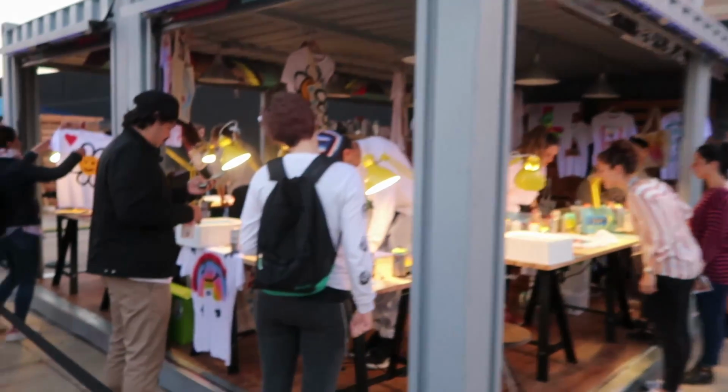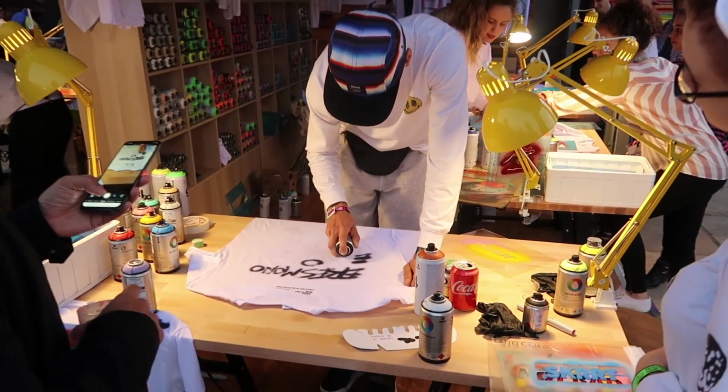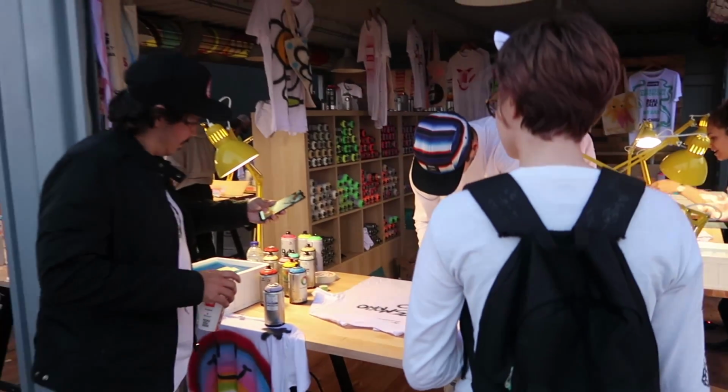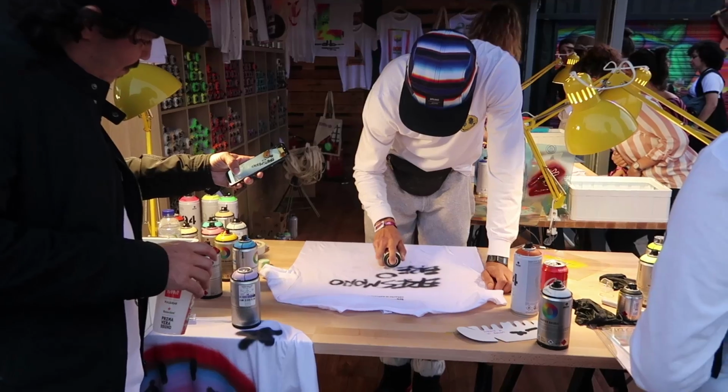Definitely Future. So we've arrived here at Primavera Sound with Braun, and the festival's kicking off. We've just had the most insane sunset. We're just going from one stage to another. We're going to check out the festival a little bit more and see what's going on. Some customised t-shirts being made down here. Nice. Guy's got skills.